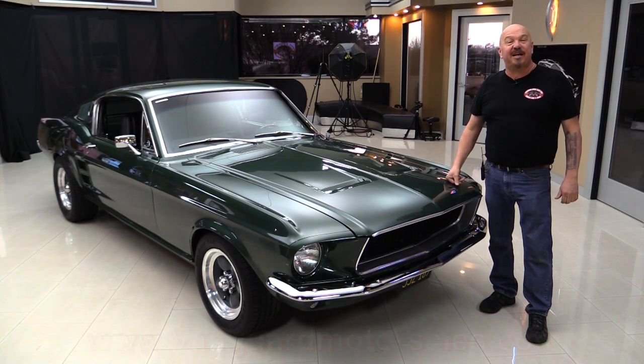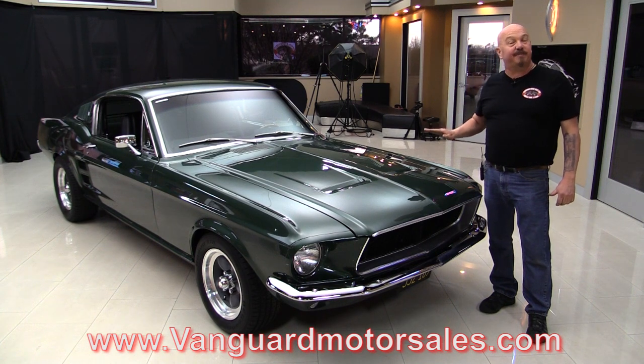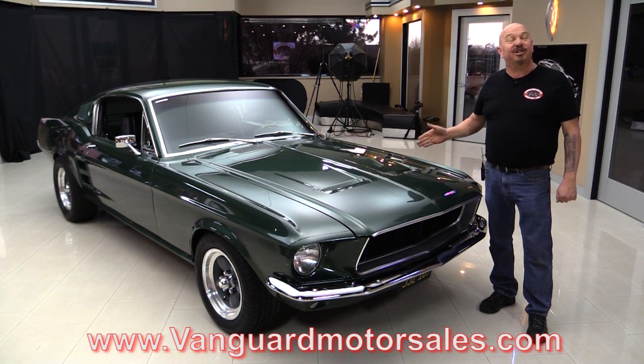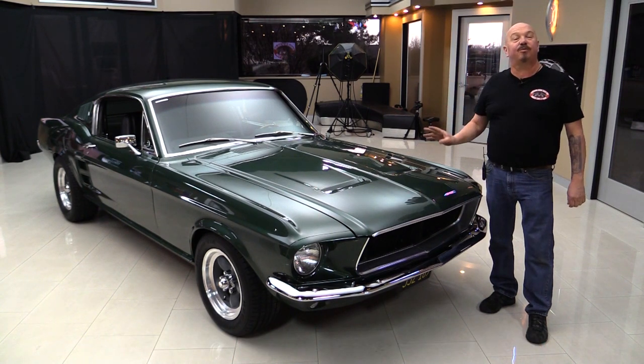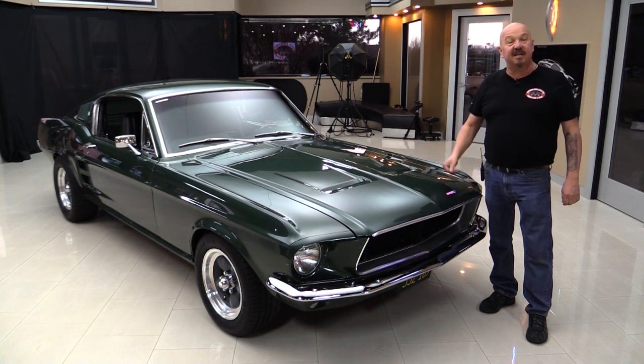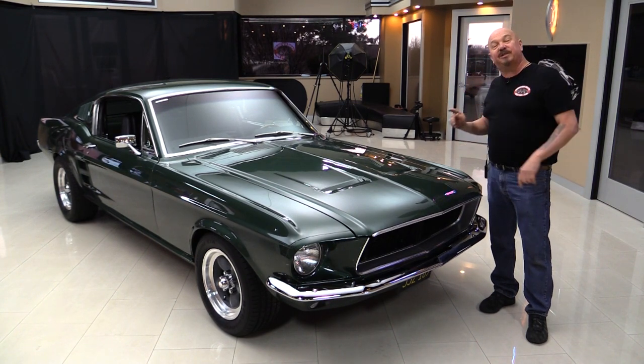So go to our website at vanguardmotorsales.com. We'll put it on the lift so you can see how nice the bottom side is. We're gonna pop the hood and take a look at that power plant. We're gonna look at the interior and inside the trunk. We'll show you everything you wanna see so you can make a great decision on this Bullitt recreation. So come on up and we'll fire it up now.